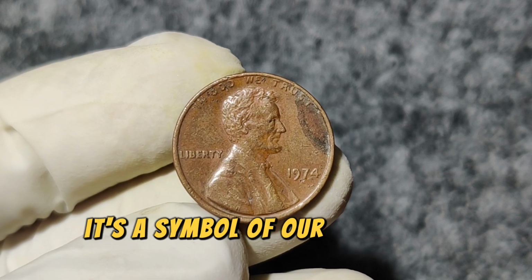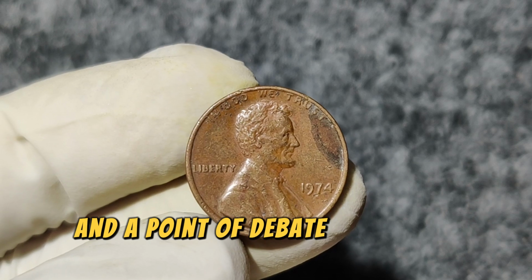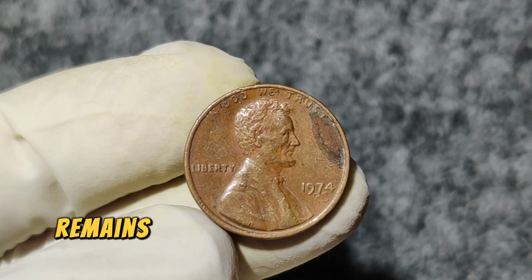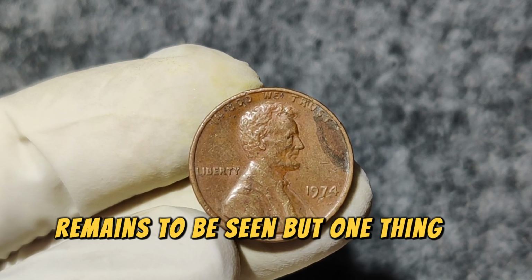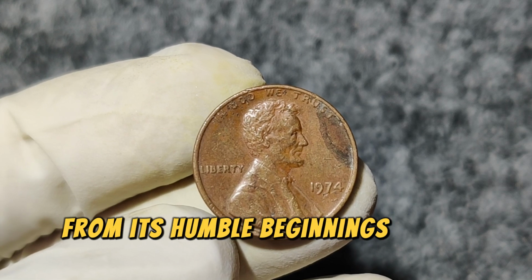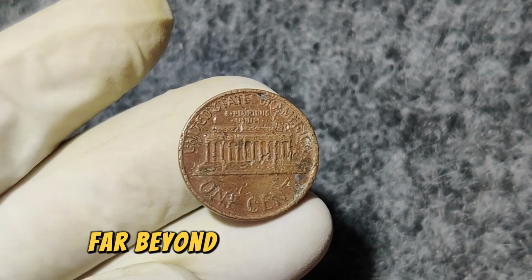It's a symbol of our economic history, a reflection of inflation, and a point of debate in modern times. Whether or not the penny survives into the future remains to be seen, but one thing is for sure, it has earned its place in history. From its humble beginnings to its ongoing circulation, the 1-cent coin has a value far beyond what meets the eye.